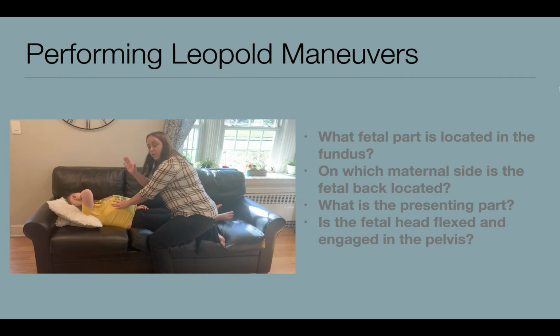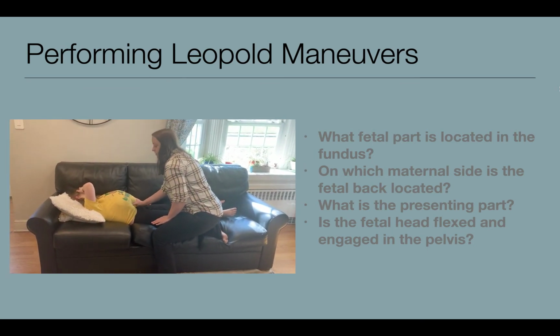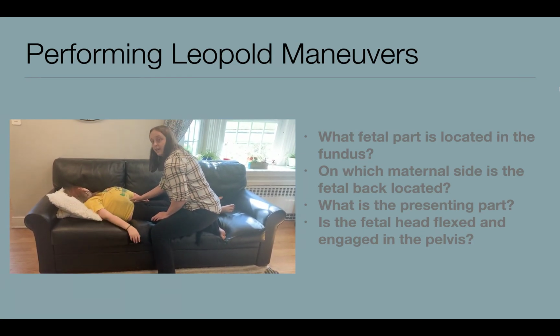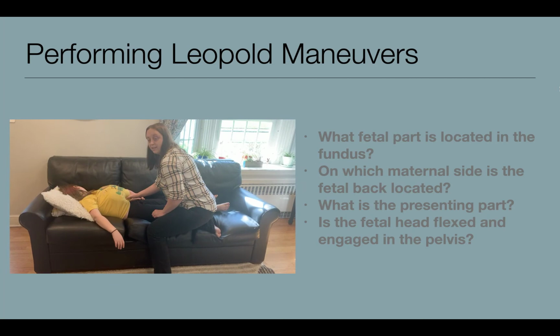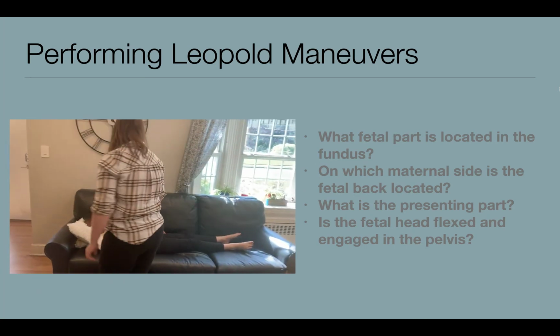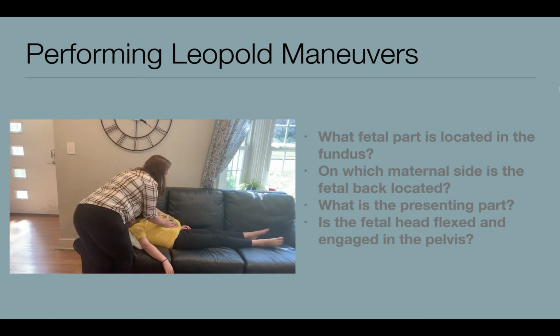Next, you take one hand and feel for the bottom part. If it's a firm part that doesn't give much squish to it, then that's the fetal head. If the part has more give to it and moves more, then it's the buttocks, and then baby is breech. Finally, you turn and face the woman's feet and run your hands down the side of the fetus.